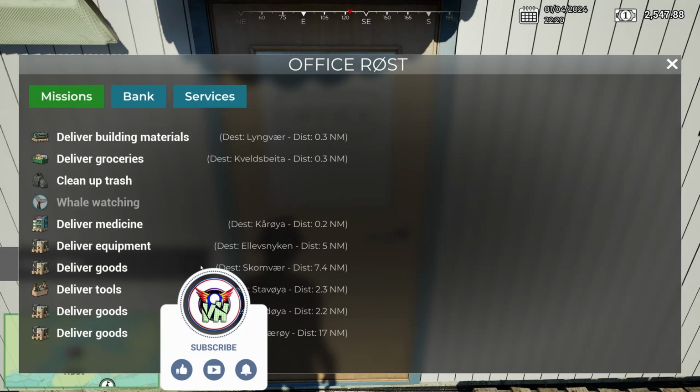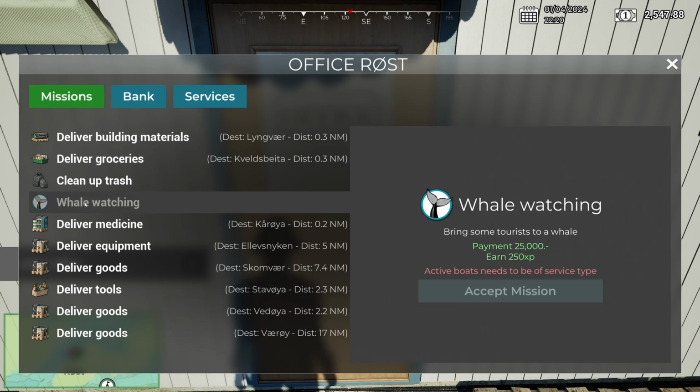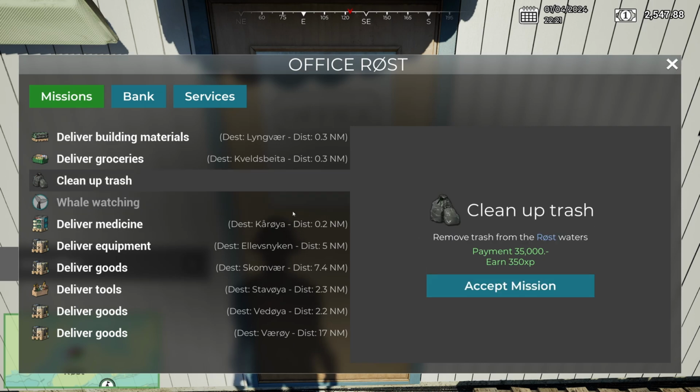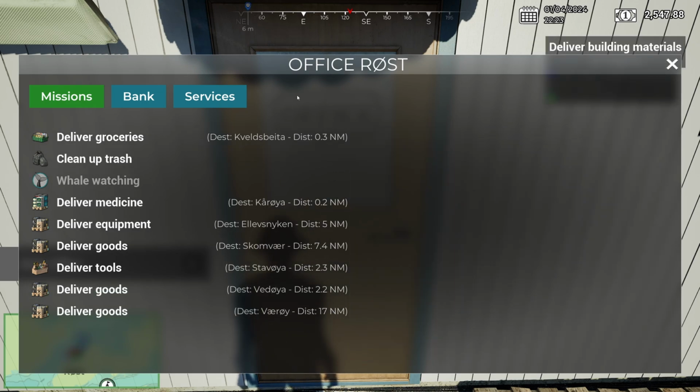However, I have to be careful not to take jobs that are too far away. You can see here, whale watching, right? But we need to actually have the ship for it. I think trash is another one that we can do, cleaning up trash with a service vehicle. We can though, however, today I think we'll take a couple of these shorter jobs. So we'll do the building materials first. It's for 20,000, which is actually quite good.